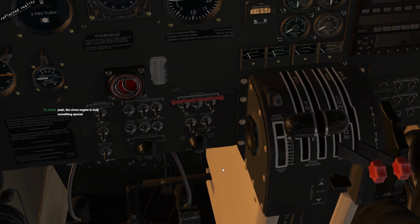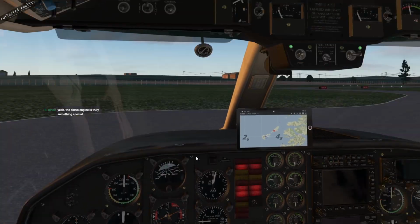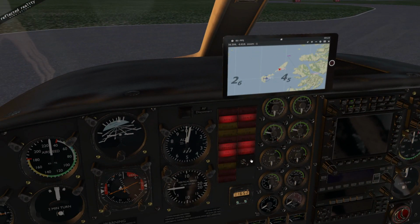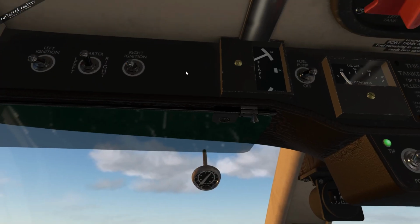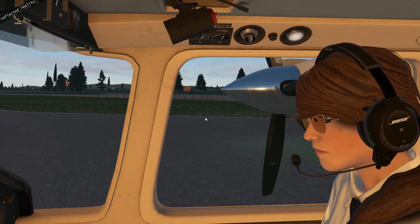Right, throttle and condition. So we are going to put the switch on that I always forget, external supply. I'm going to start the right engine first. I'm going to push that button there. Yeah, the doors are closed. So, starting the engines again, it is fuel pump on, ignition on, start.